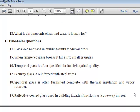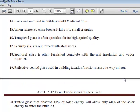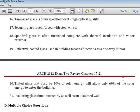Reflective coated glass is used in building facades, functions as a one-way mirror. True. That is right. Tinted glass that absorbs 40% of solar energy will allow only 60% of solar energy to enter the building. Correct. Have you already answered all these, or are you just guessing?